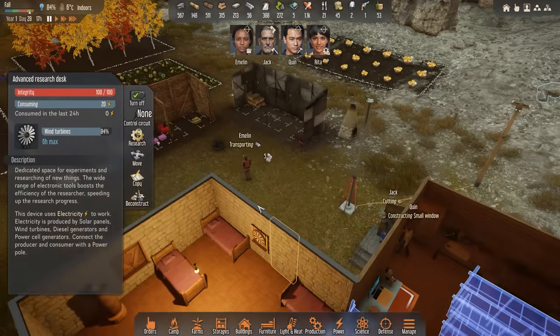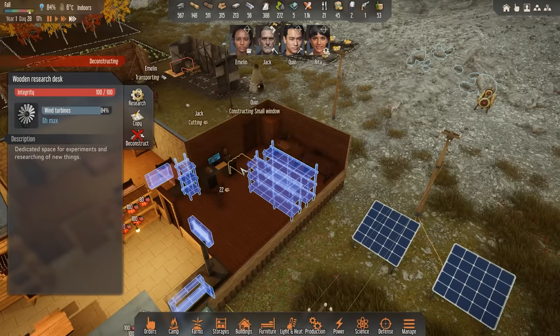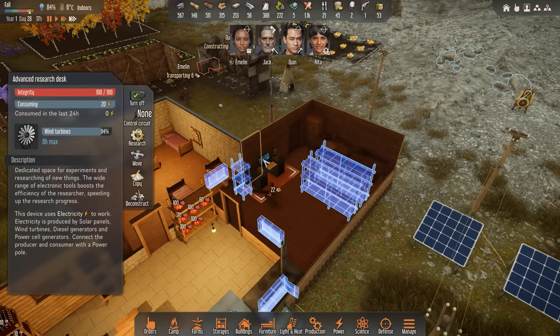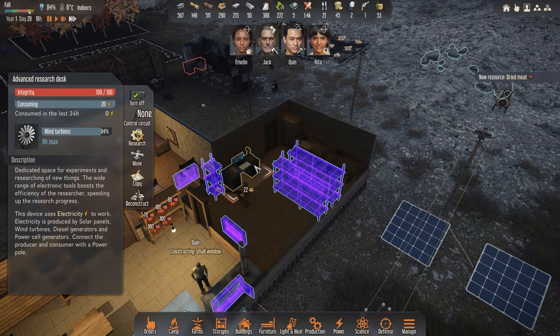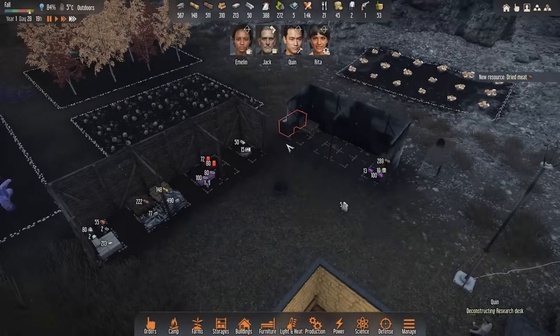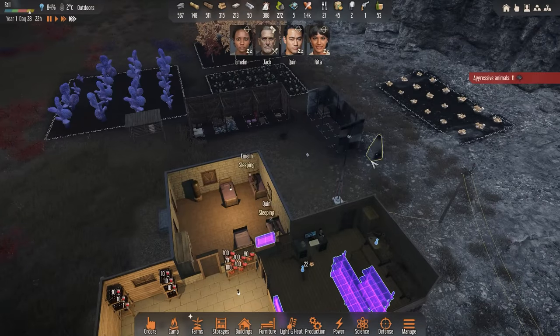Advanced research desk is done. All right, let's go ahead and deconstruct the regular research desk. I'm not sure how much faster this thing is than a regular desk. It doesn't really specify, but it's supposed to be better at the cost of electricity, and I totally believe it. So we'll go ahead and just use this and not risk anyone wasting their time on the dumb, stupid, not smart desk. Oh, goody, we've got some more aggressive animals.